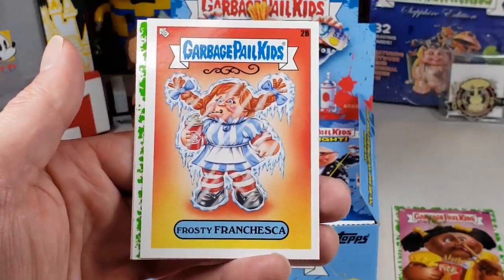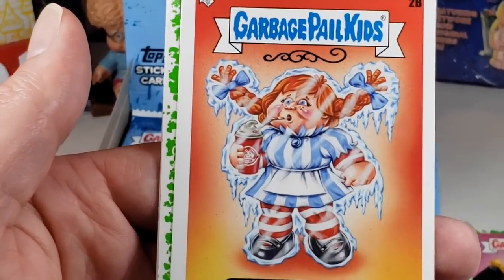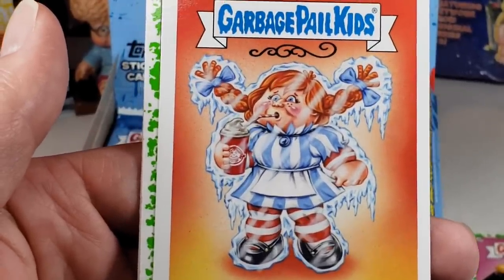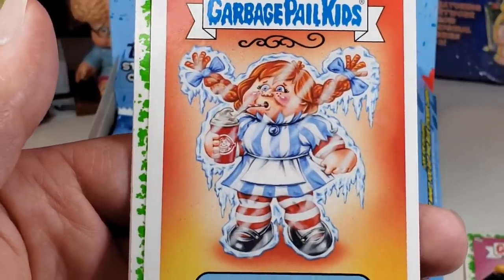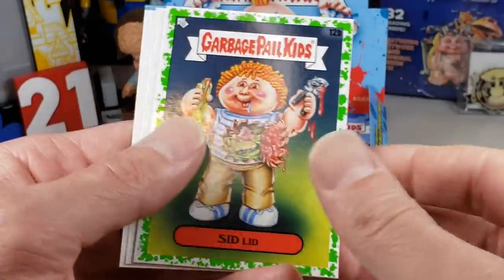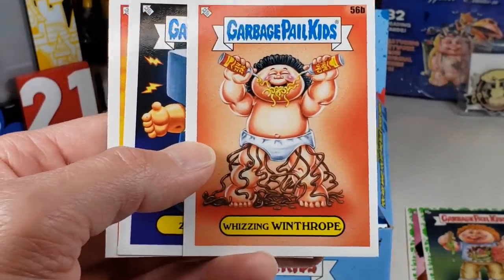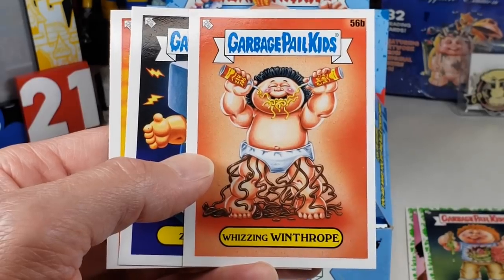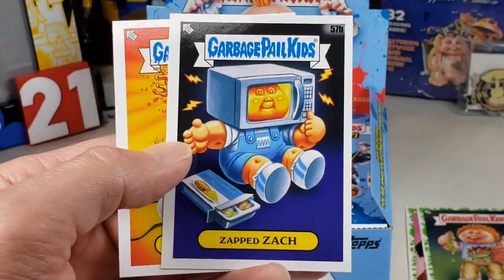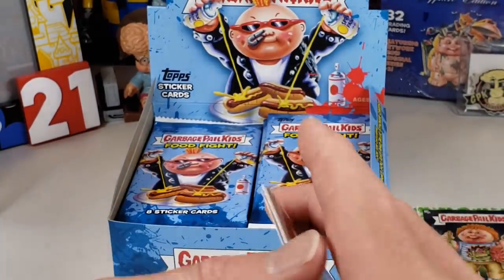Frosty Francesca. And she is frozen. Does that kind of look like the Wendy's? Maybe, is that the Wendy's girl? I'm not sure. I think so. I think that's what that is. Frosty from Wendy's. Sid Lid for the green. Winthorpe. So there's the B card for that one. And Zapped Zach. And Blended Billy. So we got the Adam and we got the Billy. In the last two packs there.